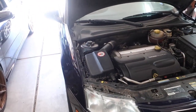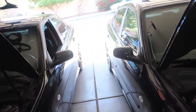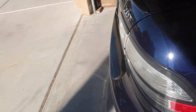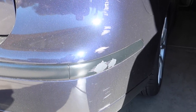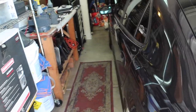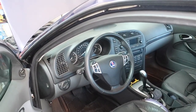I talked about some non-leak related issues on this car, one of them being the little bit of damage that happened back here from my own negligence, which I've never done before, and I was a little bit upset about for obvious reasons. So that for one. I also had an airbag light. I got the airbag light fixed this past weekend. My buddy Anthony helped me out with that. So the airbag light is now gone.